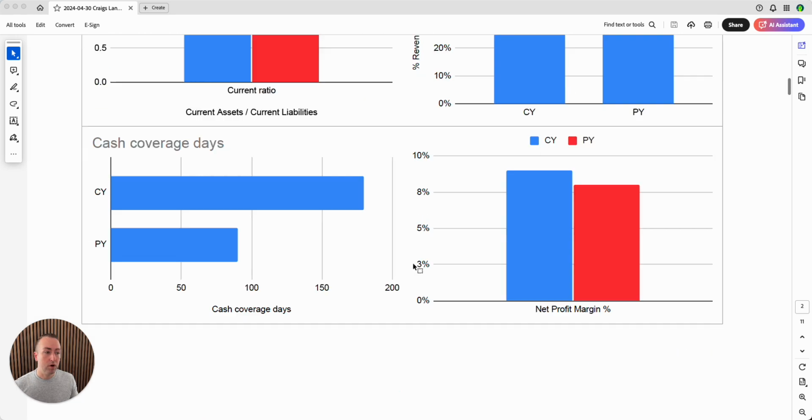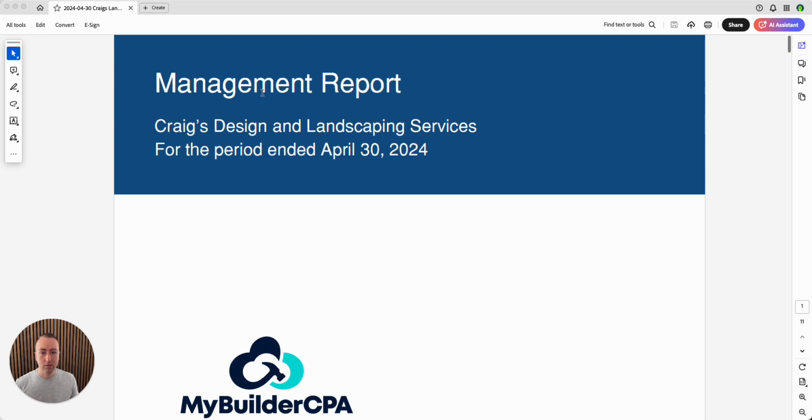So the overall theme here with this management report for the Tier 1 Pro Growth Plan here at MyBuilderCPA is that it offers the most amount of customization. If there are specific key performance indicators you want to see in your report, we're happy to incorporate them. We want to work closely with you to give you something that's meaningful and powerful for you so you can improve. Even if you have an awesome home building business already, we want you to be able to take it to the next level.